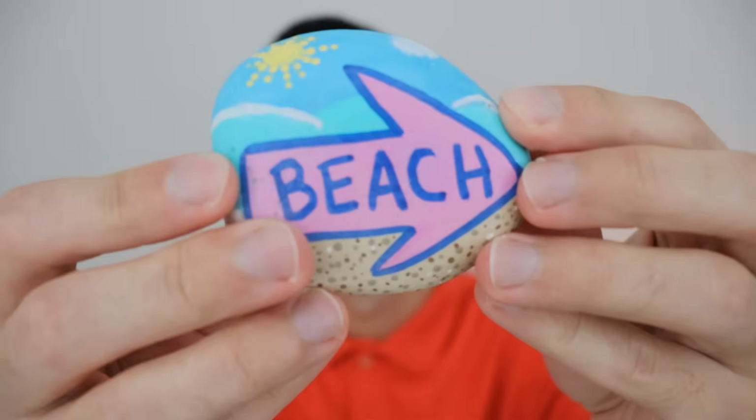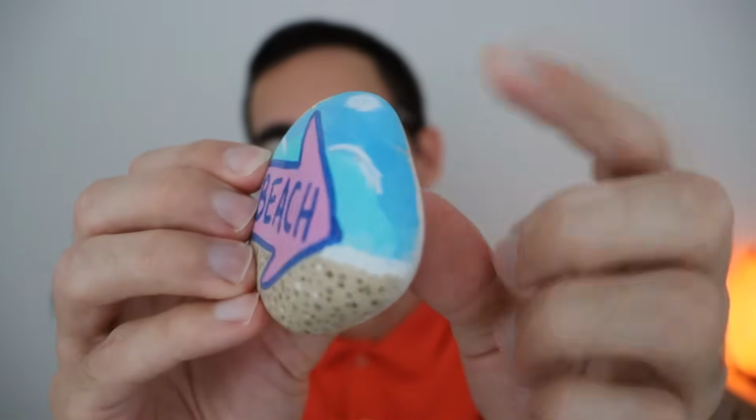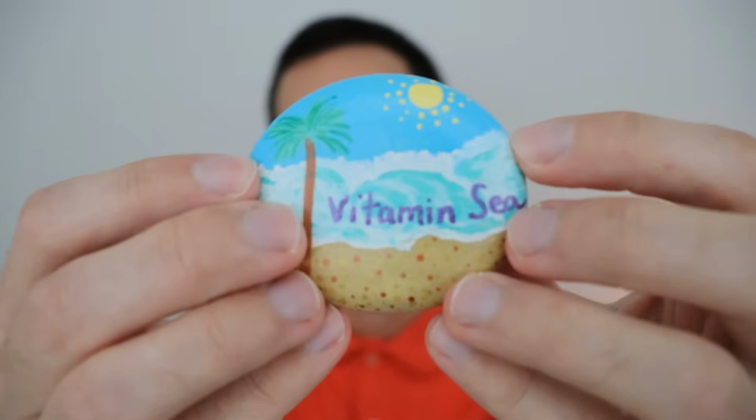Beach with an arrow, with the sunshine and sand on it. So the beach is that way. These would be cool to have if you have an Airbnb, just kind of lay these throughout the beach house. Vitamin C. Vitamin C. It's a nice reminder to go to the beach more often. The weather is so hot here. Oh my gosh, I'm sweating just being inside.